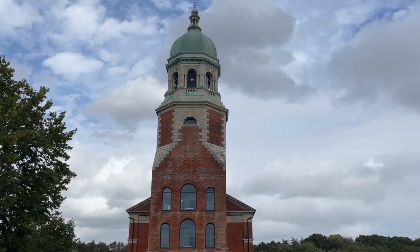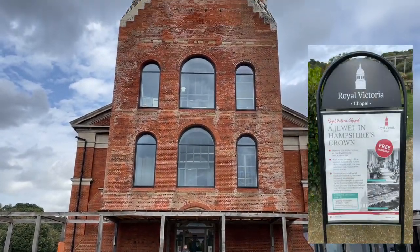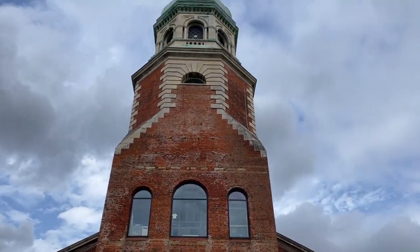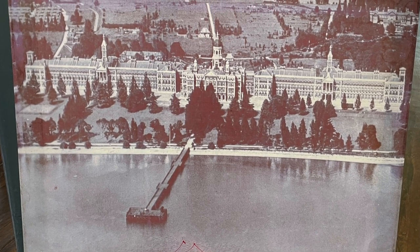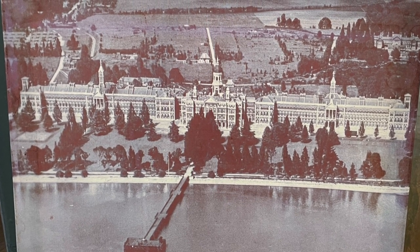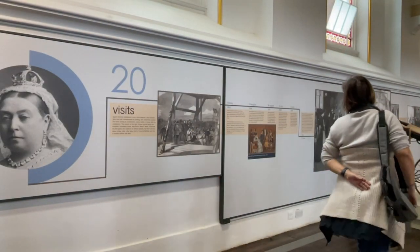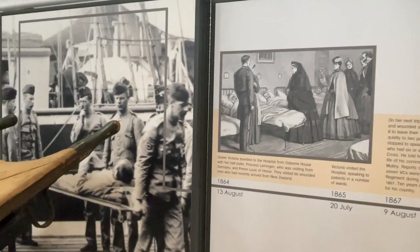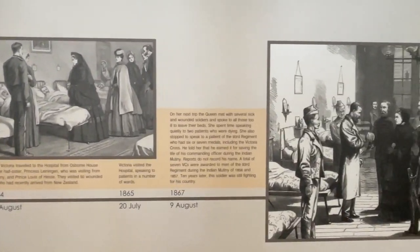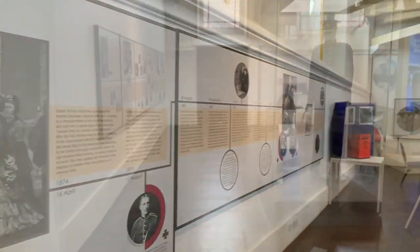The chapel served as the central hub of the Royal Victoria Military Hospital, spanning a quarter of a mile along the Southampton Water shoreline. Established in 1863, the hospital played a crucial role for almost a century. However, in 1966, the hospital was demolished, leaving only the chapel standing.